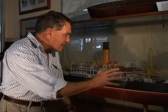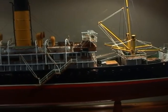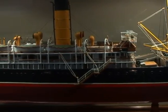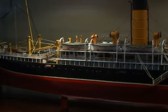I'm in the Maritime Museum in Townsville, which is far north Queensland. Behind me in this glass case is a replica of the SS Yongala. Now, this beautiful ship built in 1903 in London, she was over 350 feet long, and she carried both first and second class passengers and tons of cargo. She serviced the east coast of Australia from Melbourne all the way up to Cairns.